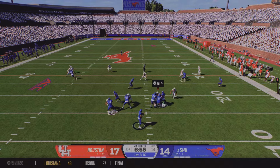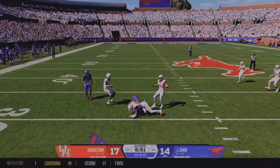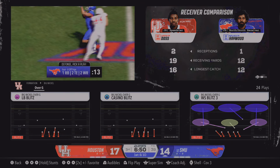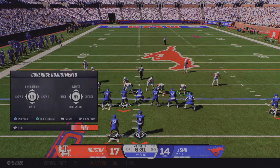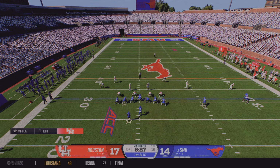On 1st and 10, looking to throw. Quarterback finds an open target on the left side. Tackle made after a solid gain. They'll spot the ball at the 31. Defense kind of lost a running back here. Makes a nice catch and gets the first down in the process. This offense is rolling at the moment. It's 1st down and 10.